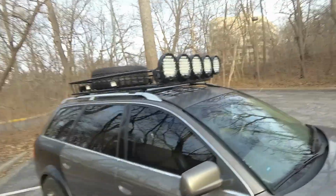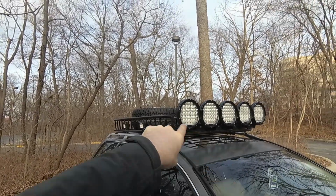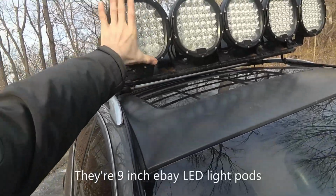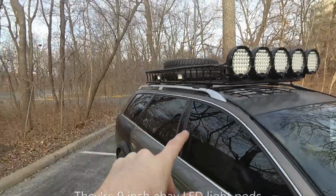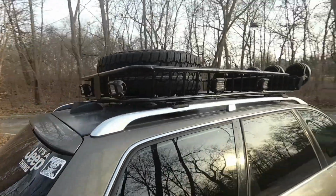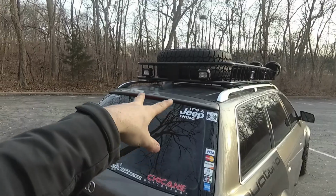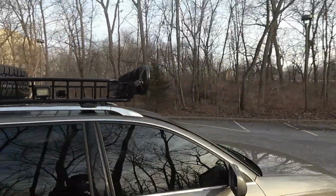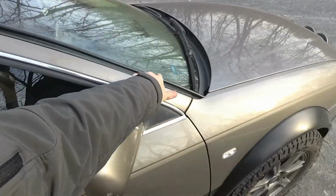You'll notice we've got a pretty ridiculous roof basket setup going on. So these are eBay, I believe, what are they, 7? They're either 7 or 6 inch light pods. No, they're 9 inch, right? I don't remember. So we've got these eBay light pods on the top, and then just the little square ones all around. The square ones on either side are on one switch, so you can light up both sides with one switch. The back ones are on a separate switch, and then the monsters up top are on one switch.